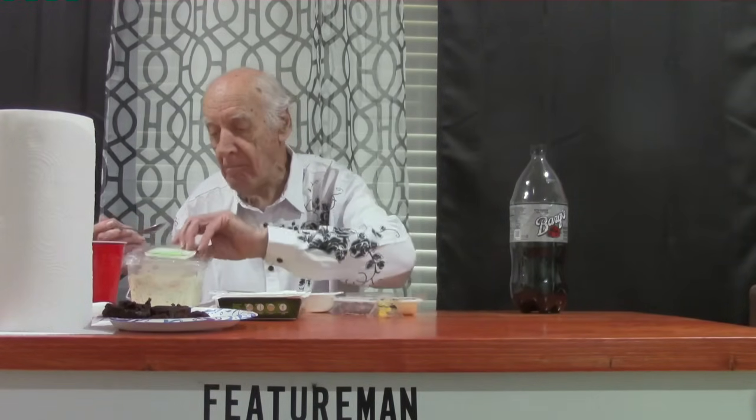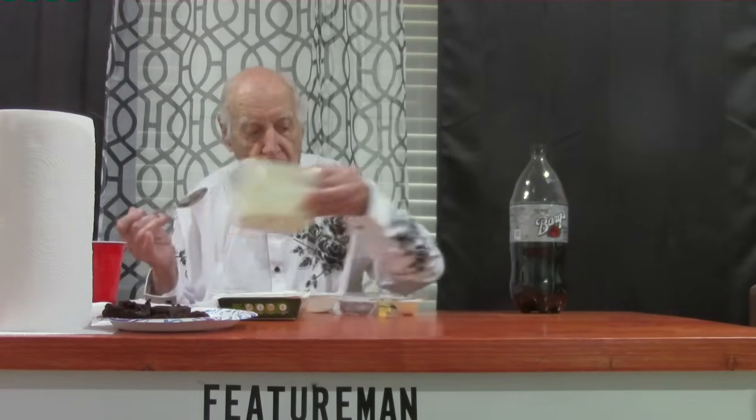Coleslaw keeps getting better and better. Coleslaw is one of those good health foods, as far as I know, or as far as anybody knows, that doesn't cost a lot and that tastes good. Coleslaw away.